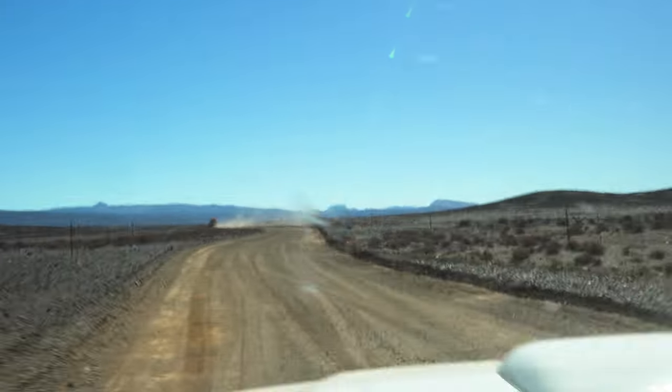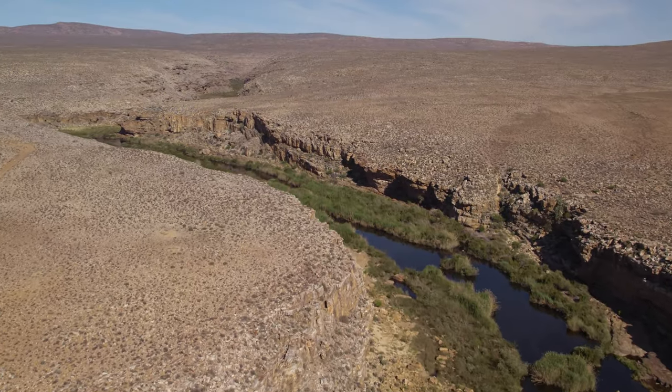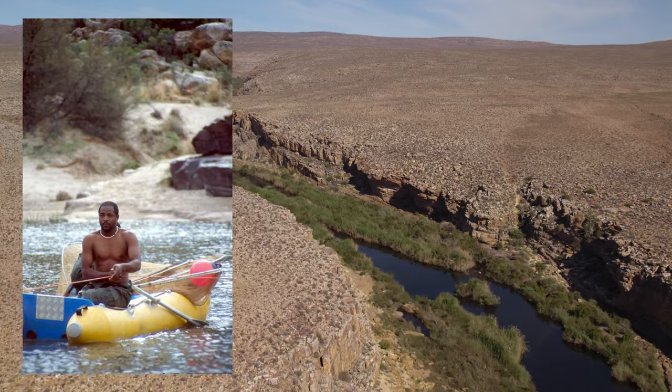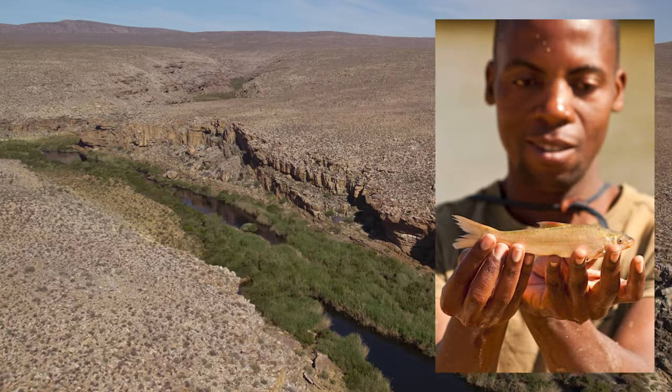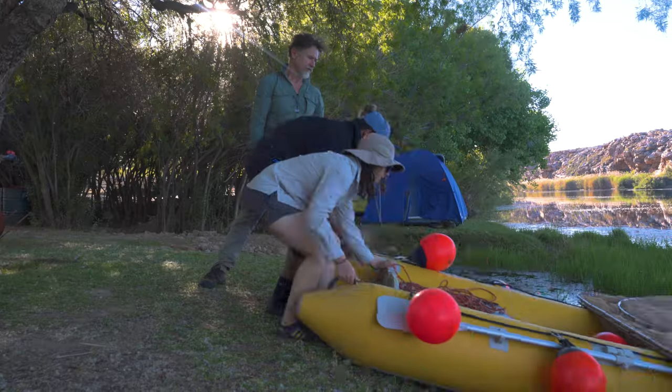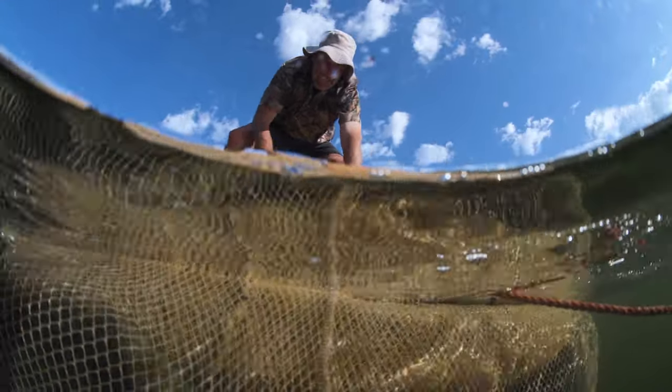So we just arrived at De Mond. Essentially, this is the heart of sandfish territory, or was once. When we sampled this in 2000, there were big schools of sandfish, but in subsequent visits, the numbers have declined. We're certainly hoping to get at least one or two, possibly three species of indigenous fish in the fyke.